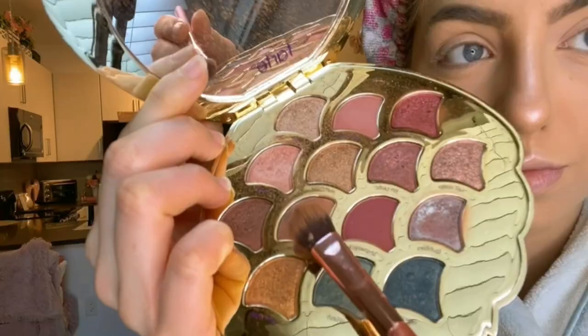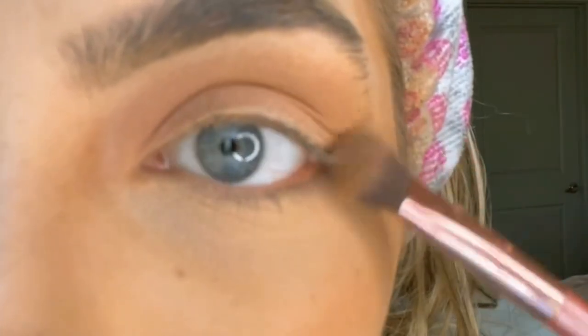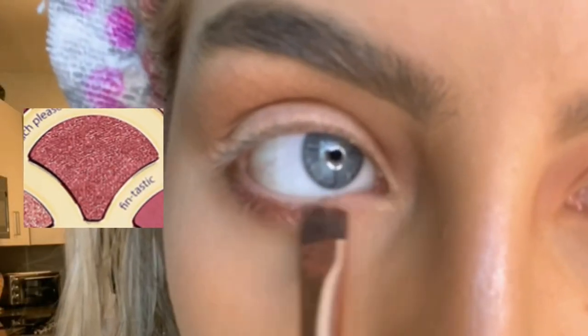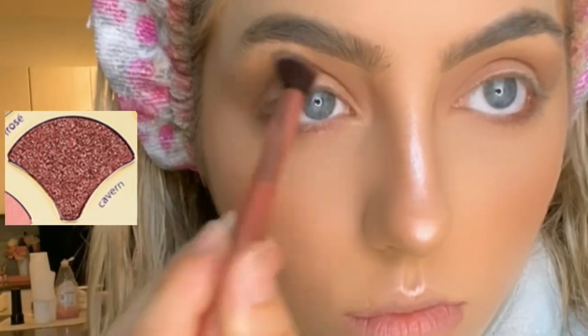Next, we are taking my favorite Tarte palette, Make Waves Be a Mermaid palette, and with Sandbar, I'm going to apply all across my lid with a fluffy brush and make a little outer V at the corner. And underneath just a little bit, I'm gonna take Fantastic on an angle brush and do the same. Adding that all the way in my crease, followed by the dark shimmery shade in the palette called Cavern, which I'm just doing a quick little outer V. This will add much more dimension to my eyes, just like Peyton List.